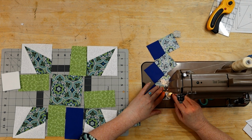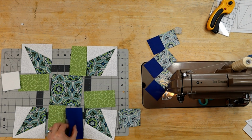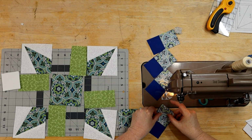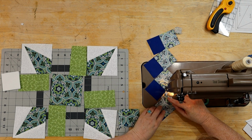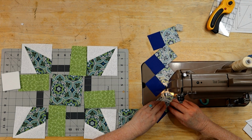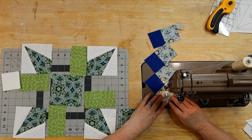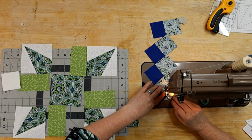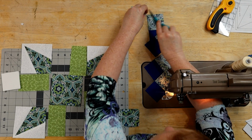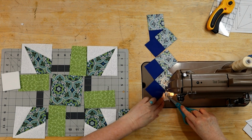I just loved this pattern when I was playing around with it. And what I'm doing now with the chevrons is I'm creating a sawtooth star pattern in the center, or a silhouette, without really doing a silhouette. So I'm going to get this off and done. There we go.